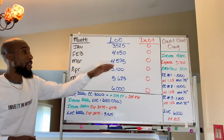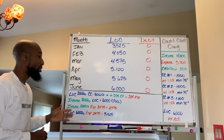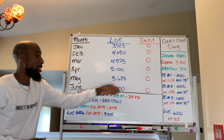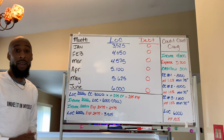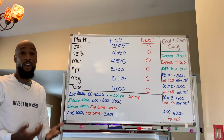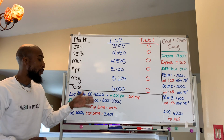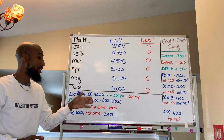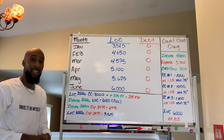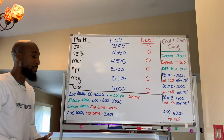So remember, our expenses were $3,700. They're only $3,475. And the reason why is because our expenses are subtracted by $225 since the credit cards are not an expense anymore. So we're taking $1,000 from our new expenses, and that's going to leave us with $2,475.